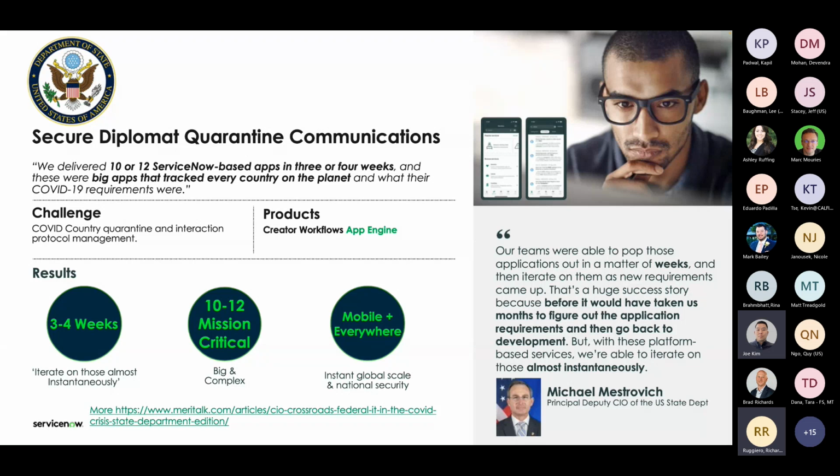The US State Department had been using ServiceNow's low-code App Engine to quickly provide critical services to diplomats around the world. These were big apps that tracked every country on the planet and what their COVID-19 requirements were. The app was a huge tracking mechanism that showed what quarantine phase these countries were in, what phase the diplomats' posts were in, and the COVID requirements for each. Once an app was developed, the deputy CIO's team could then iterate on it as new requirements came up. So to the deputy CIO at the State Department, this was a huge success story for the agency.